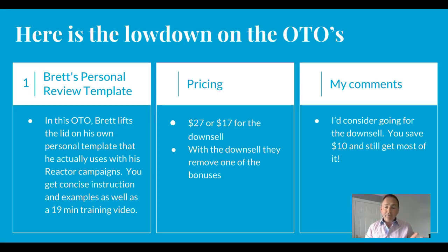With the downsell, they remove one of the bonuses. This is what I've been told by the vendors, but I actually don't know that it's going to be removing one of the bonuses. They're going to remove something, possibly the case studies, etc. I'm not too sure. But it's worth considering the downsell, because I don't think you're going to get much less. So you're going to save $10, and that's what I'd go for anyway, if I were you guys.